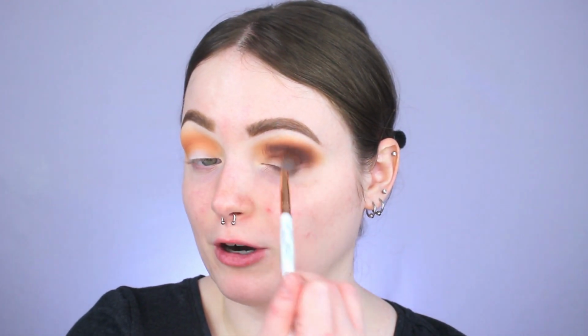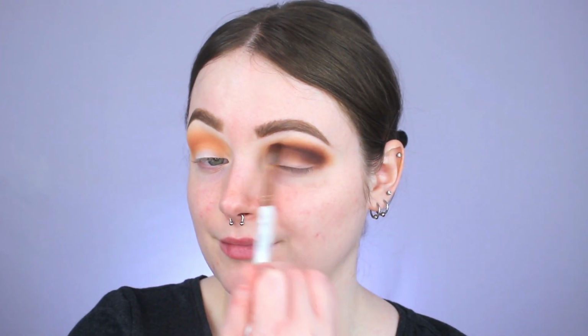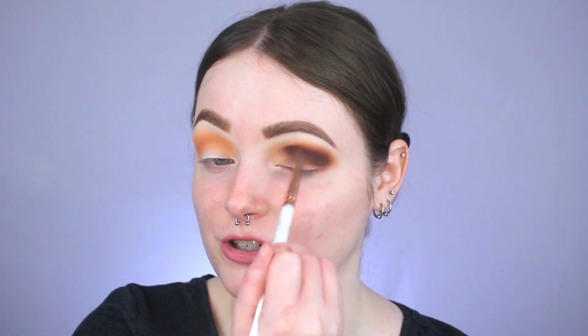But man, this chocolatey brown is so pretty. It just has the perfect amount of pigmentation to it, and it is blending out like a dream. And to me, this is definitely a true chocolatey brown too. It's not too warm. It doesn't have a burgundy undertone to it, and it also isn't cool tone either. It's a really gorgeous shade.